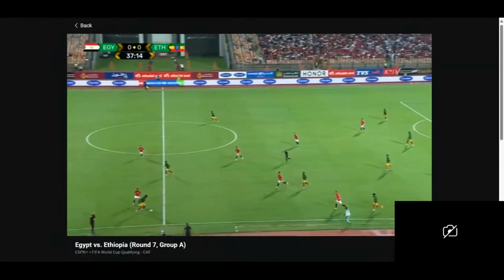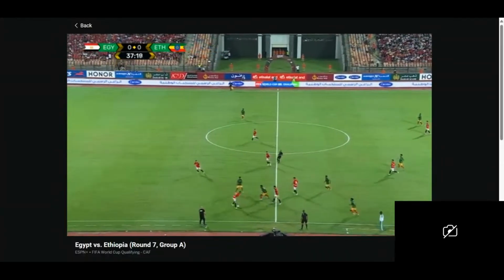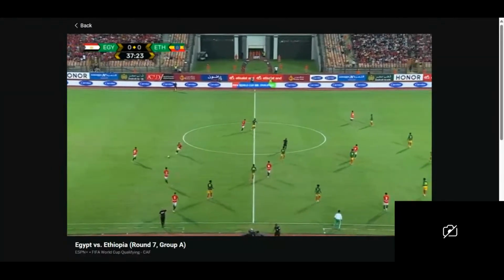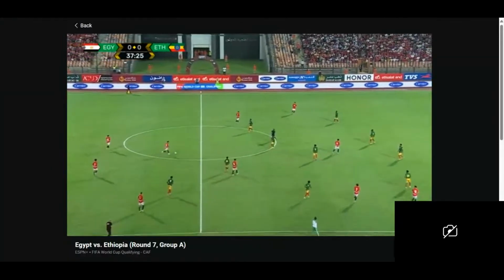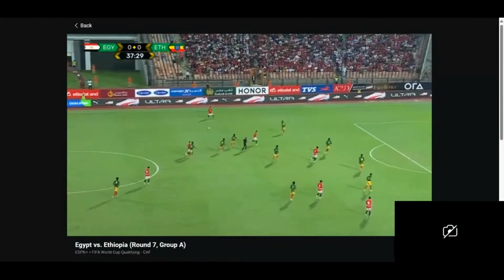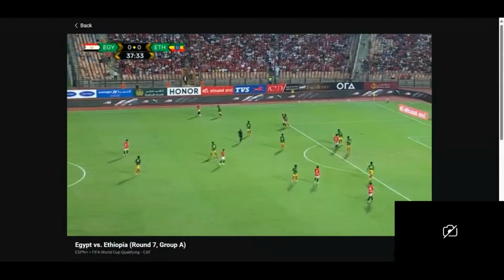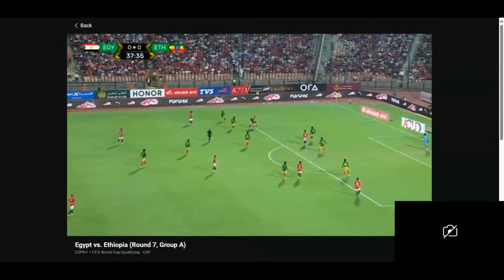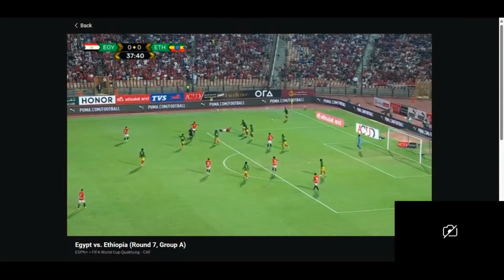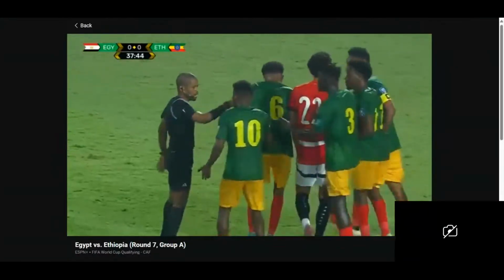Ethiopia to play their way out of trouble there, and they've done a pretty good job of it as well. Desta couldn't quite find a teammate though. And Egypt now back in possession. Ciso moves the ball over halfway, spreads it out to that left-hand side to Mohamed Hamdi. Hamdi with Trezeguet in front of him, and Trezeguet wins a foul on the edge of the area.